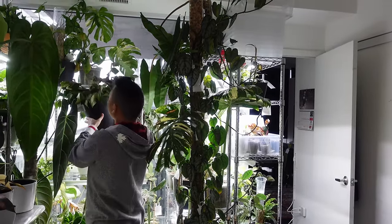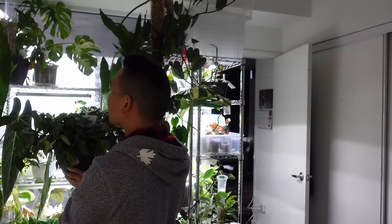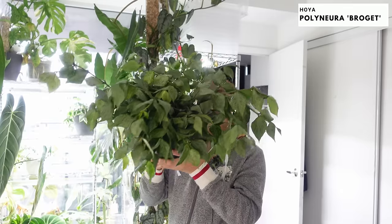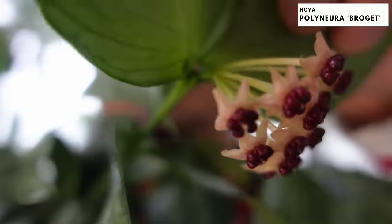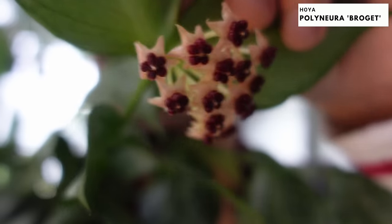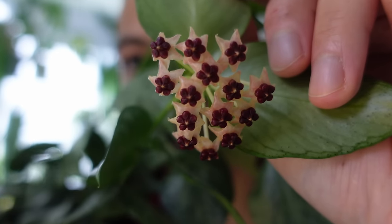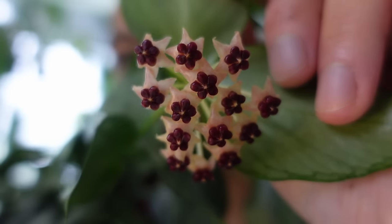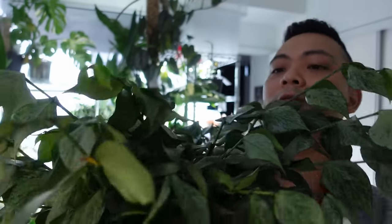Oh my God, there's another one, this is amazing. Where are you? Oh, you're here. First, Hoya Polyneura Broget over here. Look at these. I kind of feel like they look dehydrated. I'm not sure. I'm probably gonna have to take pictures and videos after, because wow, I'm so in love. So number 10, I'm shocked because there's another one.